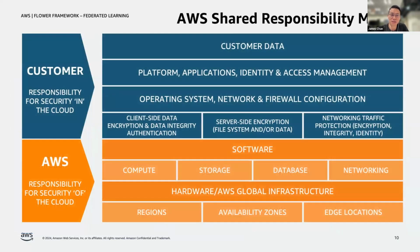So when it comes to security and compliance, it's inevitable. Next, I would like to discuss the crucial concept of shared responsibility in AWS cloud security.